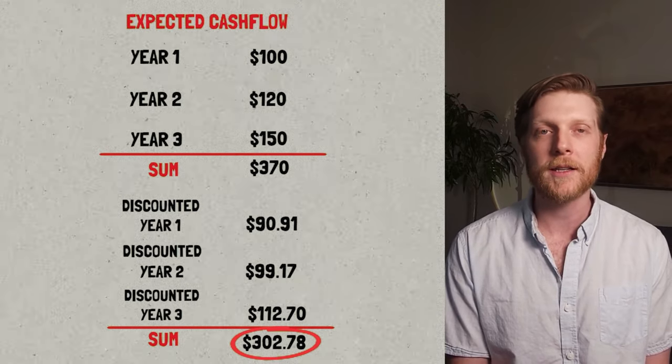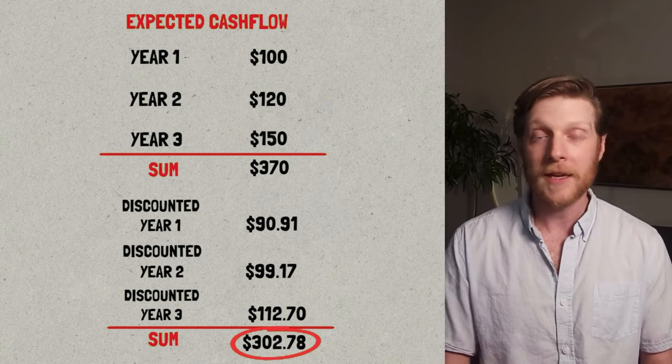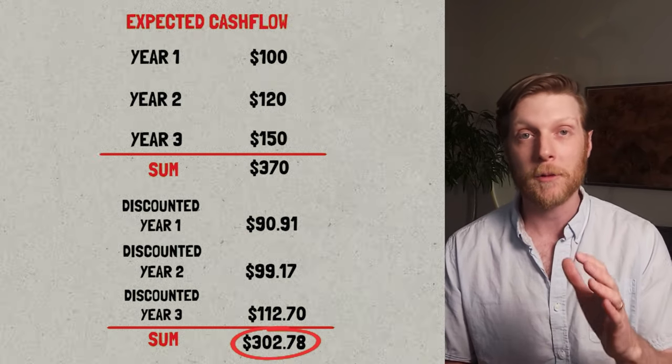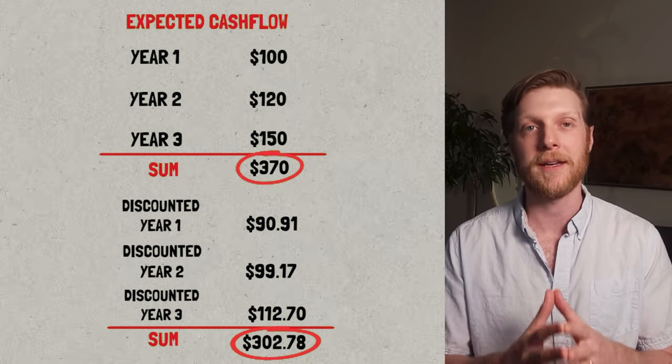$302.78, represents the fair value of my food truck today if I was gonna sell it. Even though the sum of the real cash flows is $370, if I was gonna buy that food truck, I would want it to be discounted.